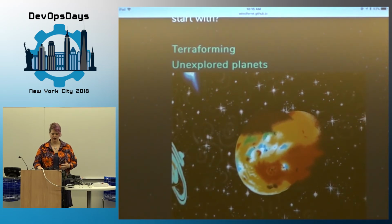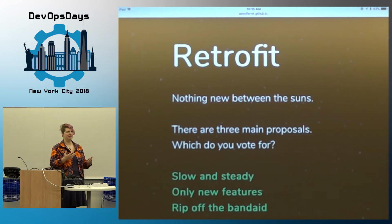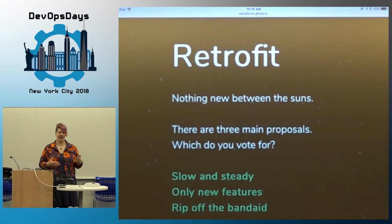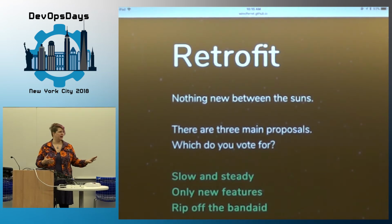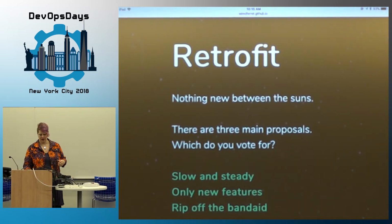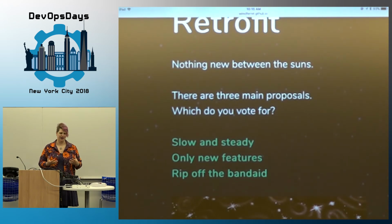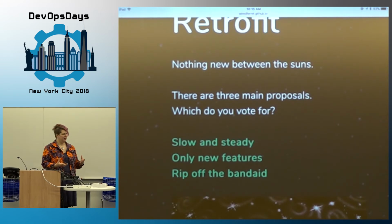Terraforming. So these are existing planets or planets that already have spaceline flags on them, but they're outdated and we need to pull them together and make them part of the system. So there's nothing magical about what you're going to do. There's only 3 ways you can upgrade an existing system. What do you think? Rip off the Band-Aid.